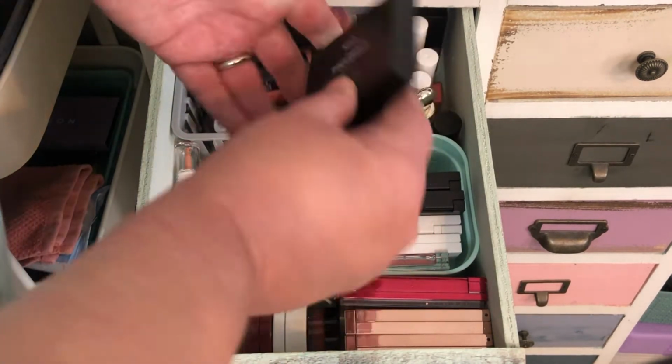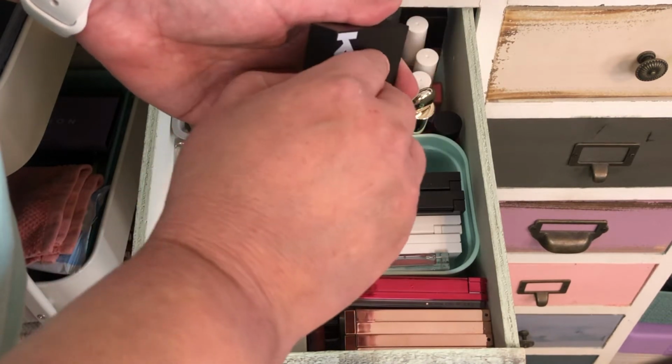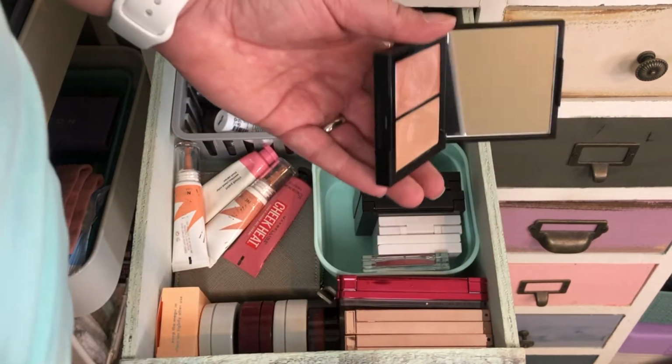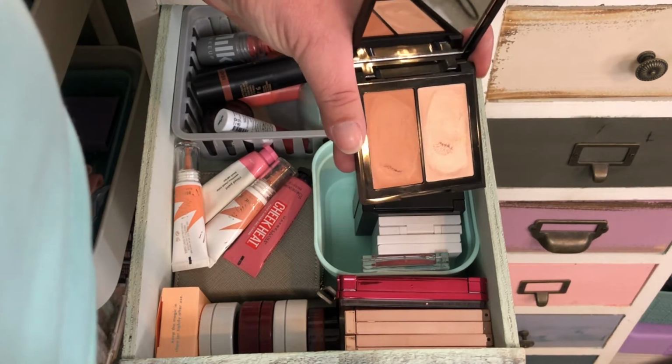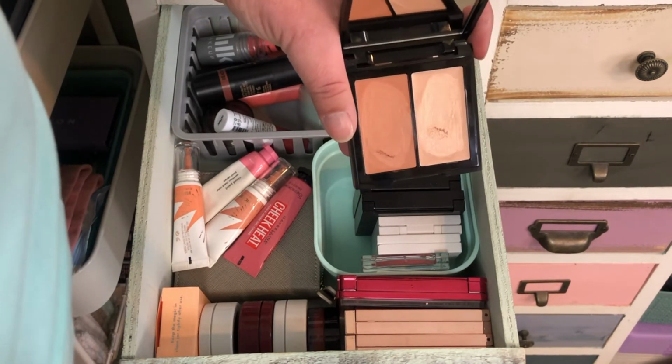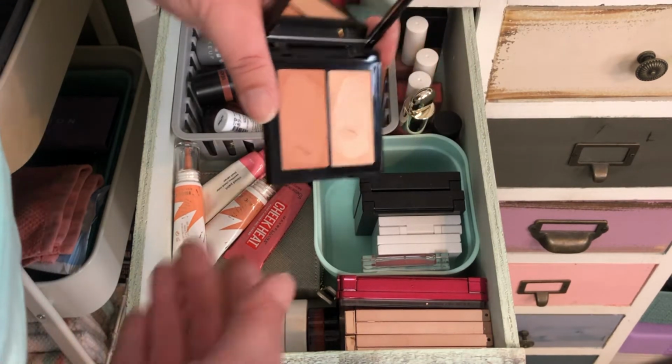Actually, I have not pulled this into a Shop My Stash yet. This is the Kosas Color and Light Creme in the shade Tropic Equinox. So I think I'll bring this in. I think the highlighter would be a nice option as well. And I'm just, you know, kind of itching to get into this one a little more.